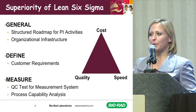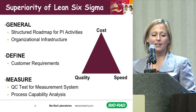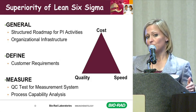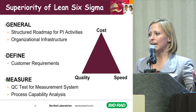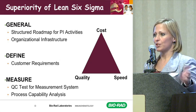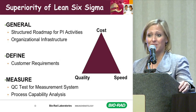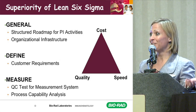The big things based on the define, measure, and analyze phases that I'm focusing on in this presentation: I wanted to mention that I've done lots of process improvement projects when I was junior in rank and didn't have the Lean Six Sigma training, and I don't know how often I would finish the project and then they go, okay, well, big whoop, what are the customer's requirements? What does the customer need? Huh? Who would have thunk?